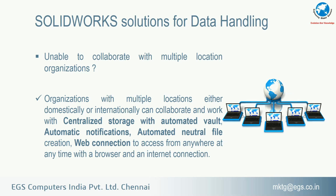Organizations with multiple locations, either domestically or internationally, can collaborate and work with centralized storage with automated vault, automatic notifications, automated neutral files creations, web connections to access from anywhere at any time with a browser and an internet connection.